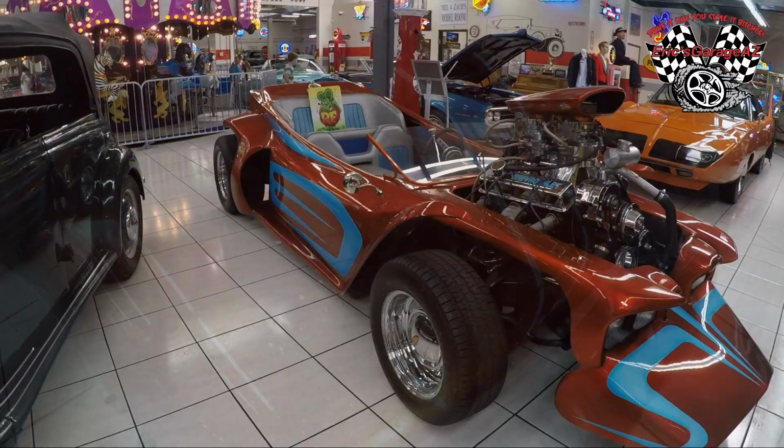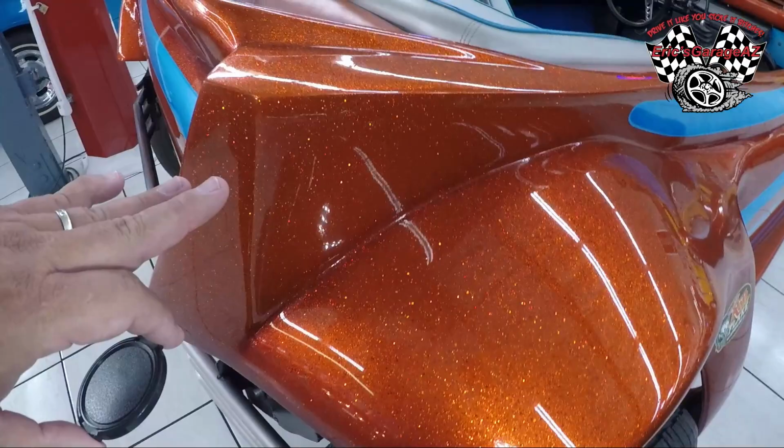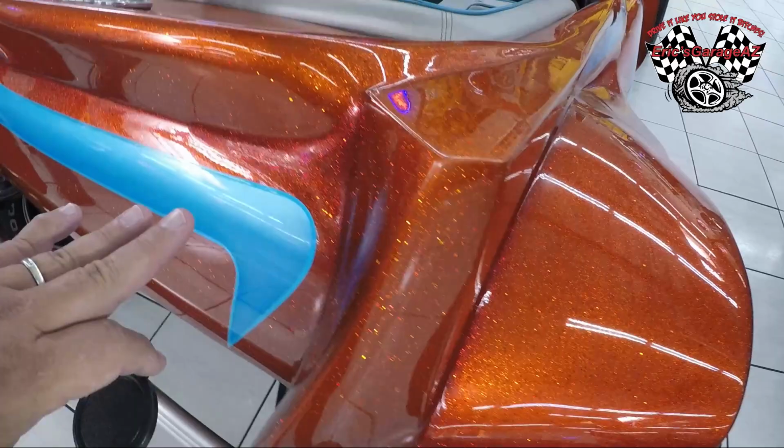Look at the depth of the metal flake on this car. That's pounds and pounds and pounds of metal flake to give it that texture, that look, that feel. This is just over the top cool.